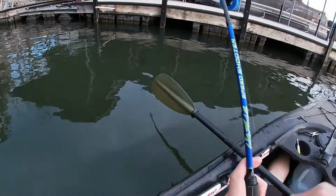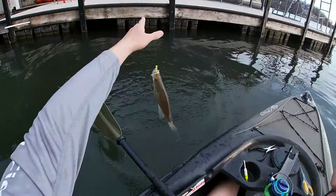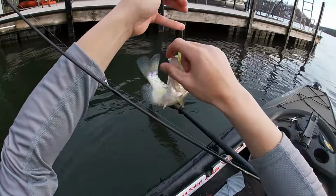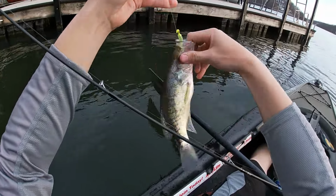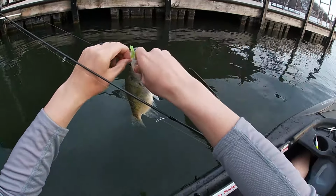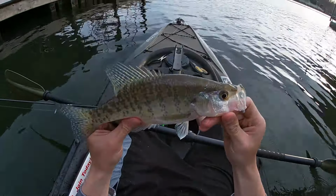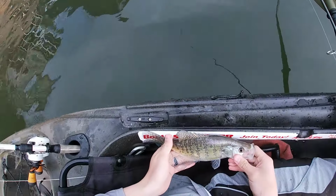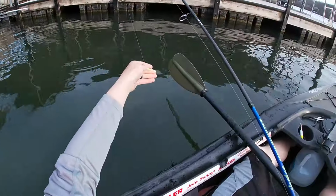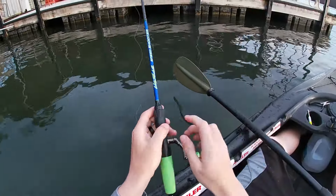There he is. Hit that on the fall. Another slab. That one's bigger. Bigger yet. Nice. Some of these fish are starting to get into pre-spawn phase and getting a little bit of an egg buildup on them. So it's kind of cool to see that. Bet this fish is probably, yeah, 11.5, a little bit bigger than the last two I've caught. Grab my jig again, catapult back and fire. Right back in there.